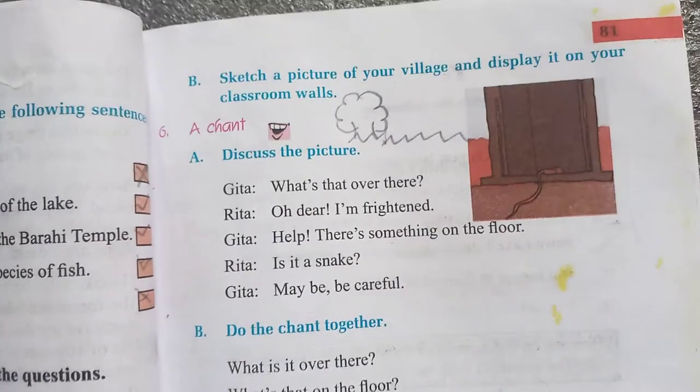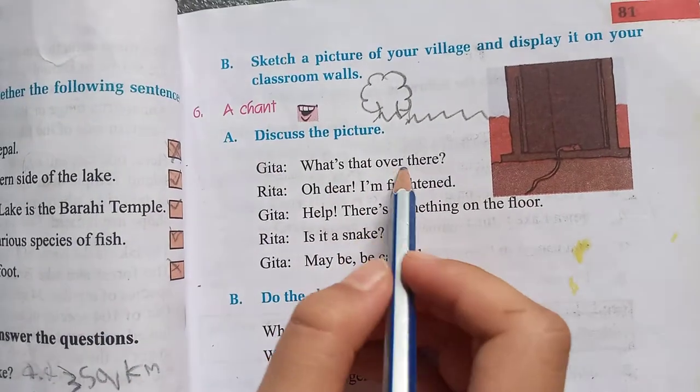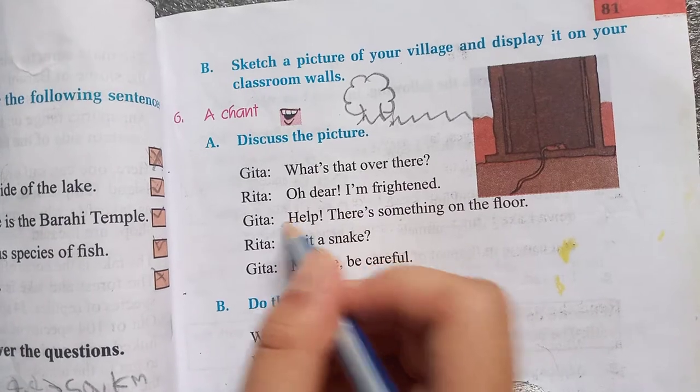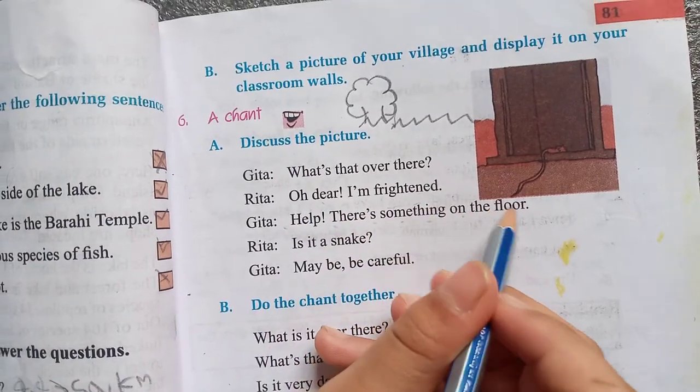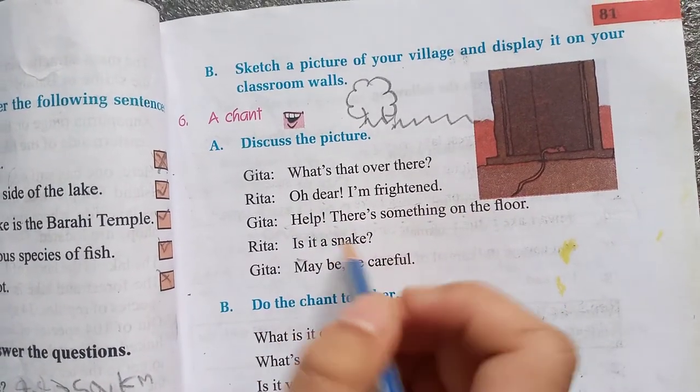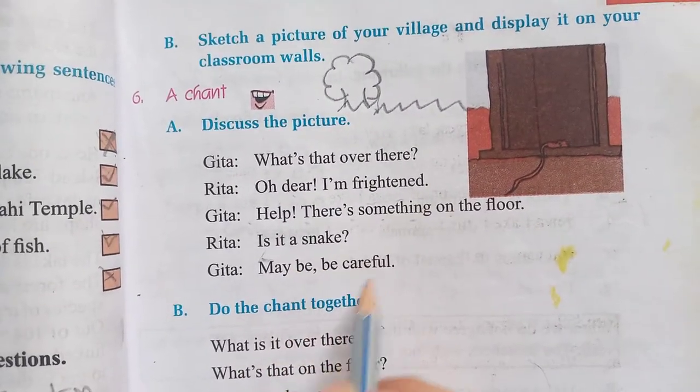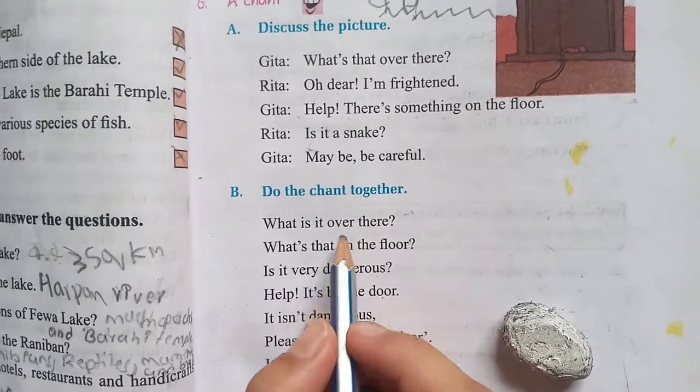Discuss the picture. Gita, what's that over there? Rita, oh dear, I'm frightened. Gita, help, there's something on the floor. Rita, it is a snake. Gita, be careful.